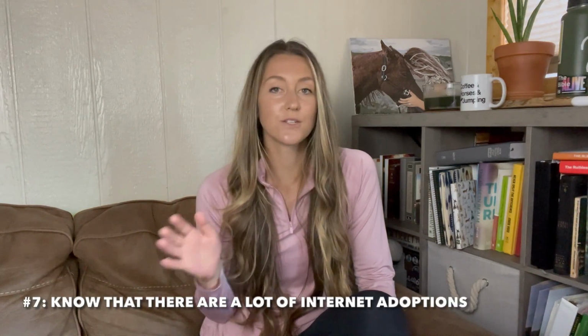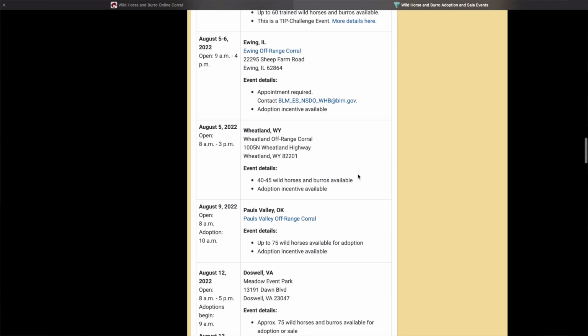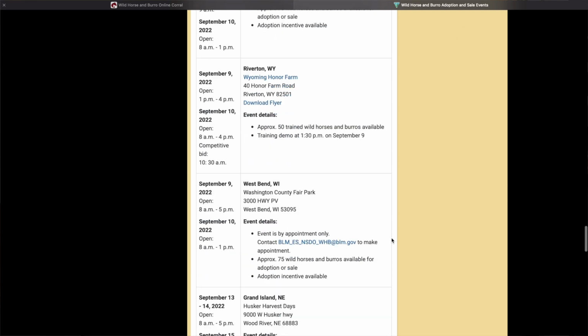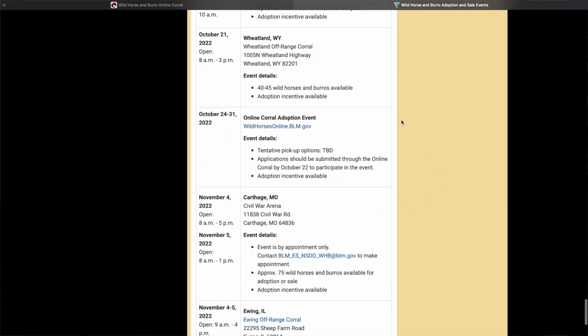Another one is that there are a lot of internet adoptions. I think there's one every other month right now. So if you don't find what you're looking for, or if they don't have the location that you need, just be patient and wait two more months. It's going to come up, and they'll start loading horses early, and you can start seeing maybe different HMAs and different types of horses. There's a lot of Mustangs and a lot of internet adoptions, so you don't have to panic if you don't find what you're looking for in one auction.